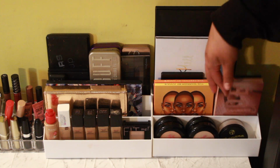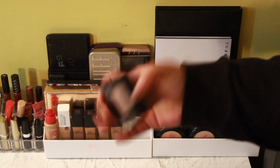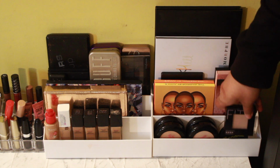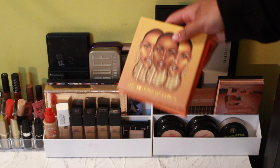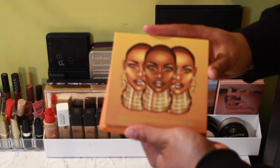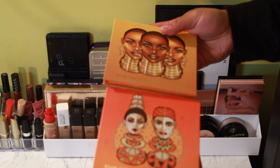And then I've got this Fit Me powder here, which I placed in this one because it can't fit in this section here. So as for palettes, I have these 2 Juvia's ones. So the Warrior by Juvia's, and also the Festival palette by Juvia's.